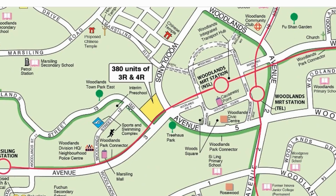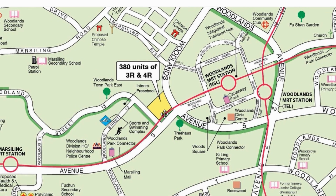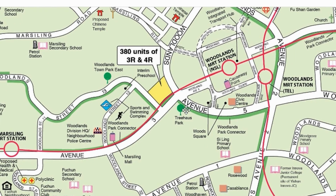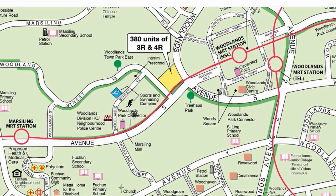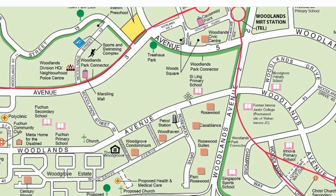Now the map here is really busy, so let's take a look at it slowly to try and understand what's going on behind this whole thing. First of all, both sites are sandwiched between 2 landmarks of Woodlands, the MRT and shopping malls here, as well as the sports center slash swimming complex over here. In fact, we're just 3 minutes from the MRT slash bus interchange from the smaller plot. We've got a large park down here, small park down here, another small shopping center down here, myriad of primary and secondary schools in the area, and also right beside we have a park connector.